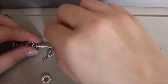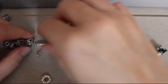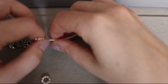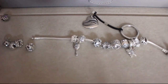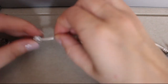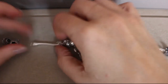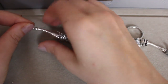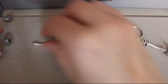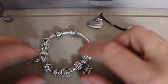Okay. Stars. I love it, I love it. Remember this one from the previous haul? I like the snail, it's perfect. Okay, let's close it. Let's see.